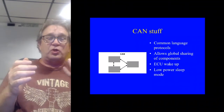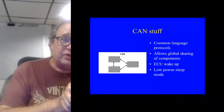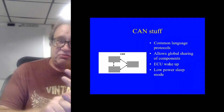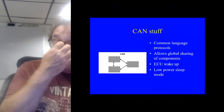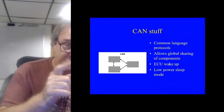Okay, and what I mean by global sharing is that on the network they're able to share components. So vehicle speed: ABS needs it, ECU needs it, the dashboard needs it, the speedometer. So all three of those can share that information on the network. Get it? So I need only one vehicle speed sensor.